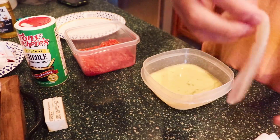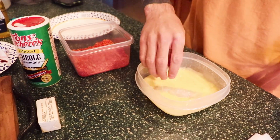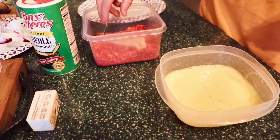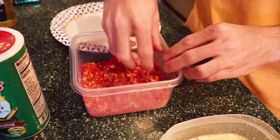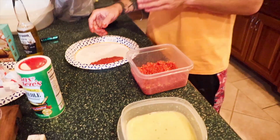Coronavirus. All right, so you're gonna dip our filet in the egg and the milk. Get all nice and sloppy. All right, so that's our first one, and that looks absolutely fire.